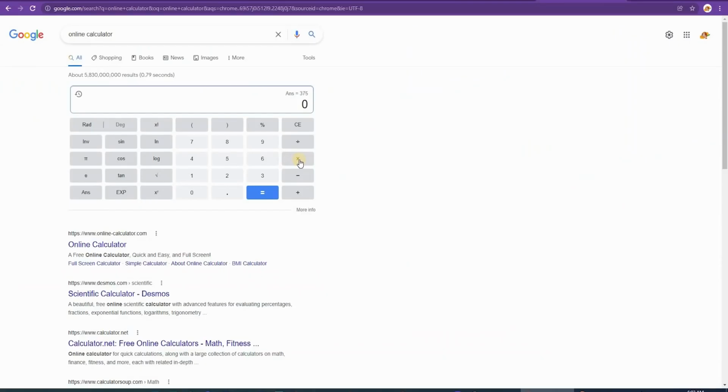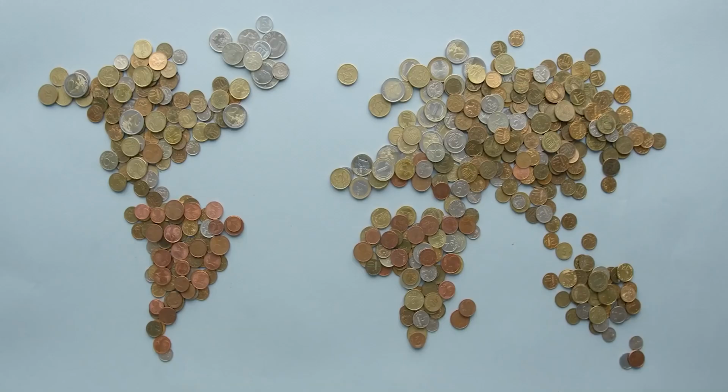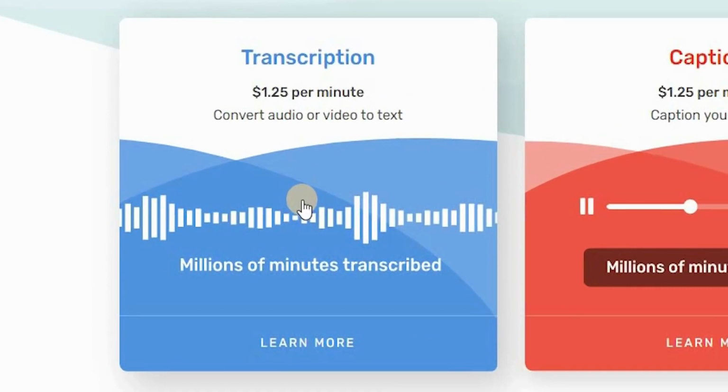Now let's see how much money you can get. For example, you make roughly $5 per minute on average, which means you may earn $300 per hour simply by producing subtitles if you speak a foreign language. As a result, this will be a fantastic chance for people from all over the world. Now, if you're still starting and don't speak a foreign language, I'd suggest starting with video transcription. And I guess that $1.25 per minute is enough.